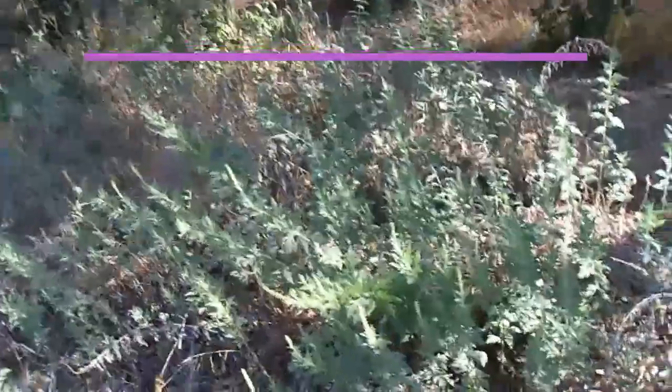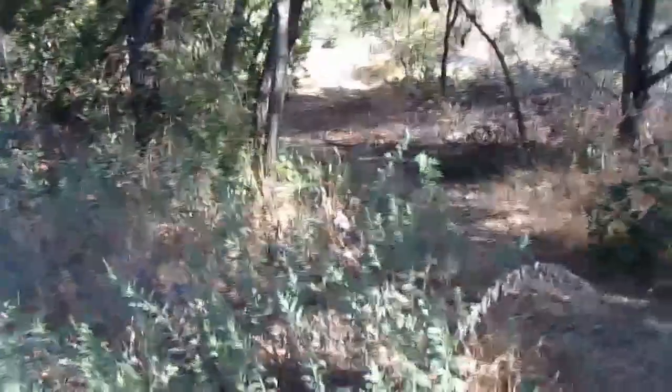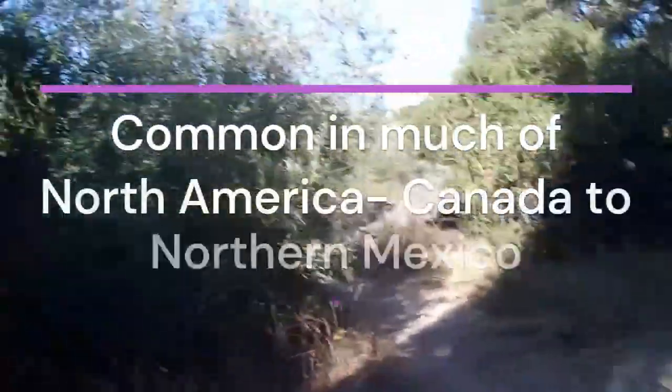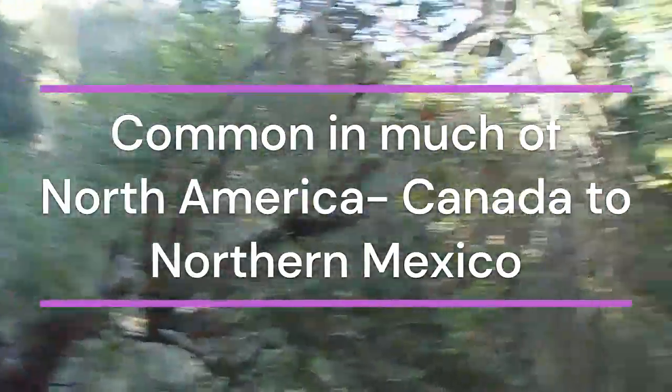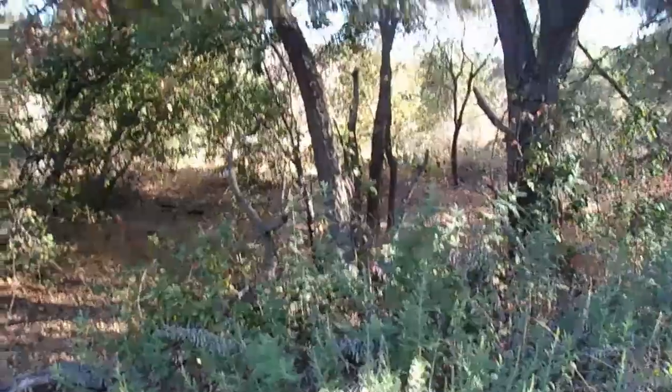Ambrosia psilostachya is a colony forming perennial herbaceous plant in the sunflower family, the Asteraceae, and is locally common to quite abundant in these canyon locations. You see here, especially on the edges of woodlands, sometimes on the edges of meadows, disturbed areas, sometimes by fences and other sites, and sometimes at the edge of riparian areas.